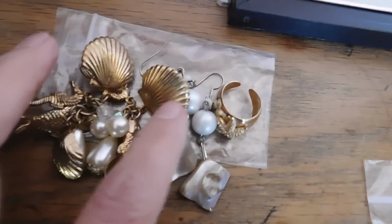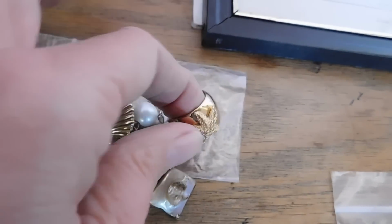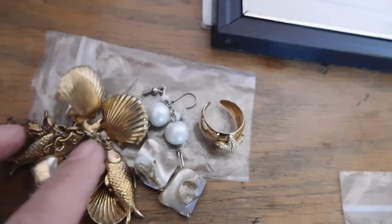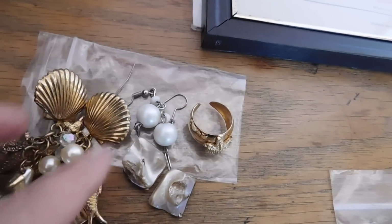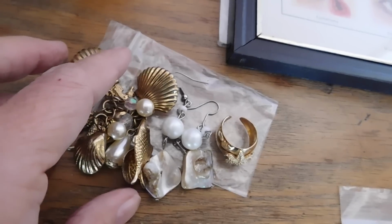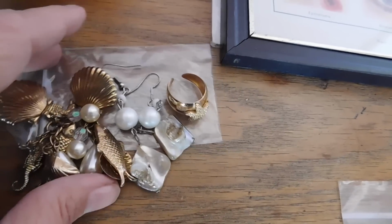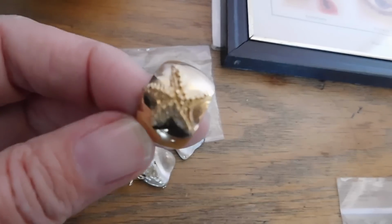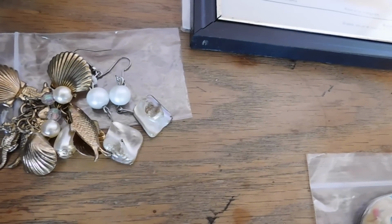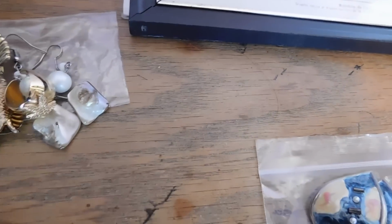This is a lot of beachy jewelry. There's a starfish and a couple of pairs. There's some fishy pearly earrings and some blister pearl earrings. And I sold that lot for $19. I think that this is a Sarah Coventry or Avon. Can't remember which. One of the two. It's a Sarah Coventry, yeah.